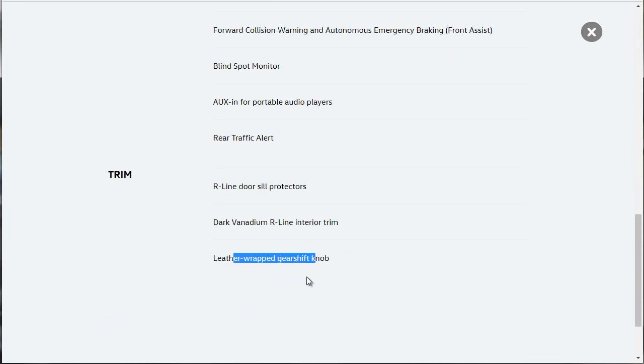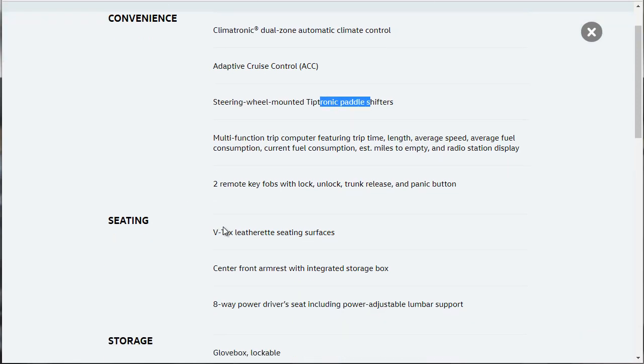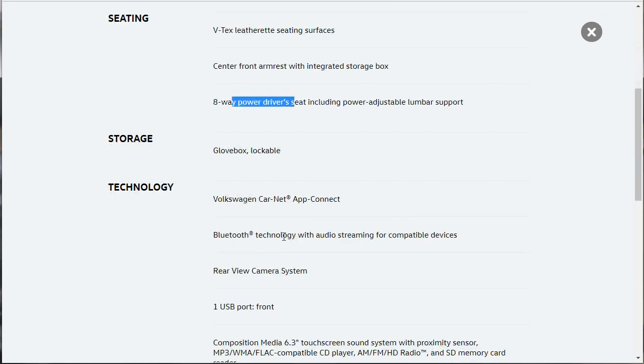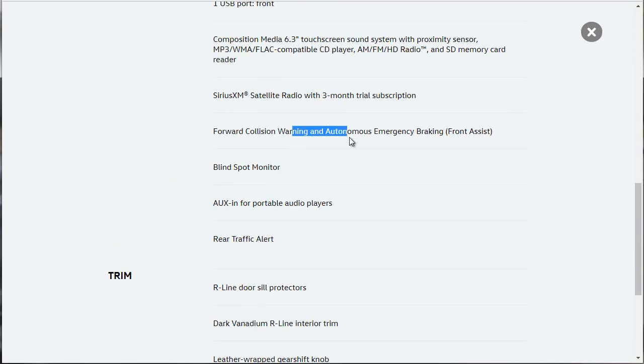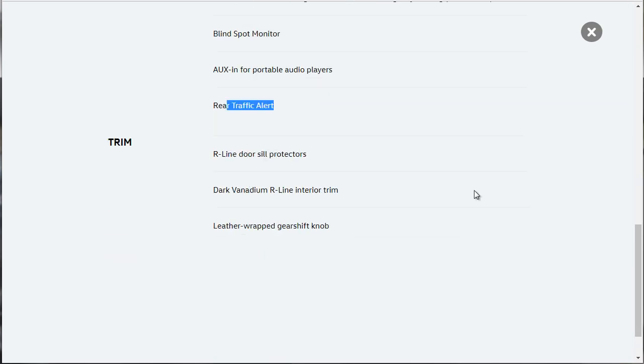It's got a leather wrapped gear shift knob that the other car did not have. It didn't mention leather anywhere, so it probably doesn't have a leather wrapped steering wheel. This one doesn't say leather wrapped steering wheel either, but it does say that it has paddle shifters. It's got that leatherette. It's got the 8-way power seats, right? Still doesn't have anything for the driver's seat. It's got the Bluetooth. It's got the rear view camera. It's got the touch screen. It's got the forward collision warning with the emergency braking and the blind spot monitor and the rear traffic alert. I guess that is the driver assistance package. They just don't call it that.